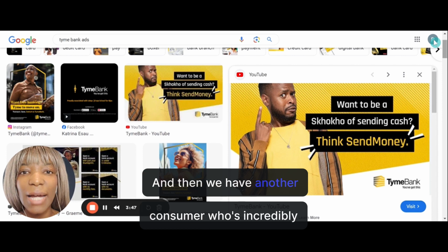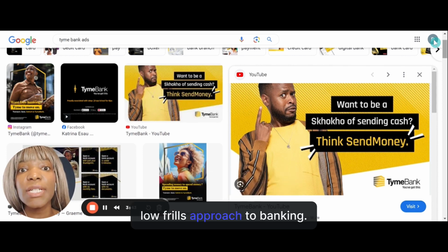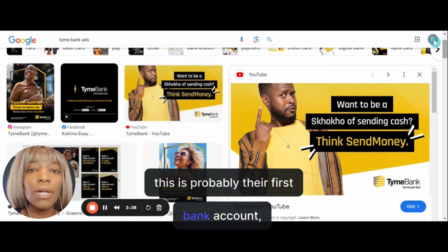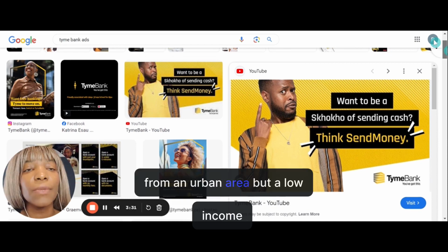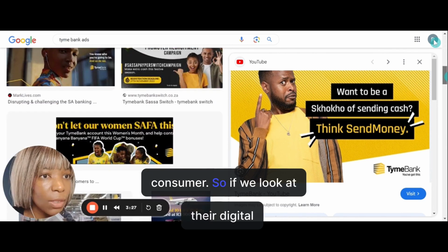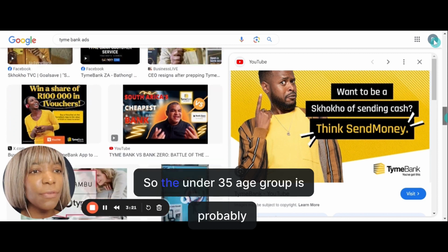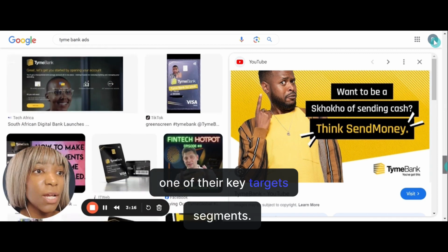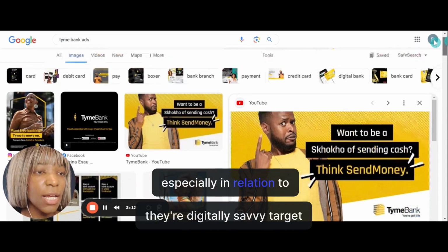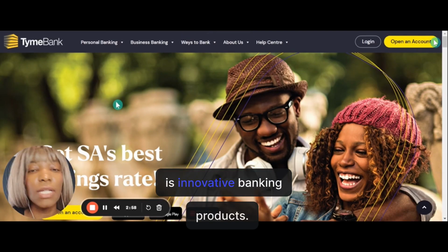And then we have another consumer who's incredibly digitally savvy, who also wants a low cost, low frills approach to banking. This is probably their first bank account, right? So somebody from a very rural area, somebody from an urban area, but a low income consumer. So if we look at their digital marketing, you can see that they're targeting young people a lot. So the under 35 age group is probably one of their key target segments, especially in relation to their digitally savvy target persona. The next lever that Tymebank are using is innovative banking products.